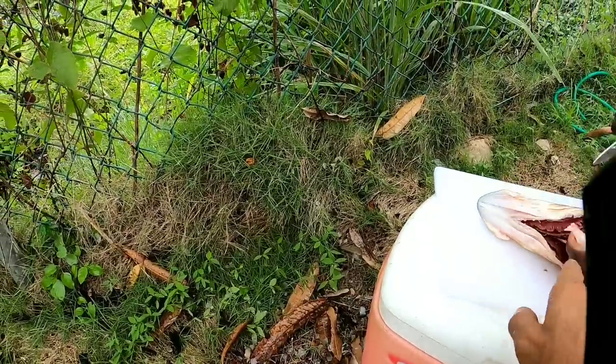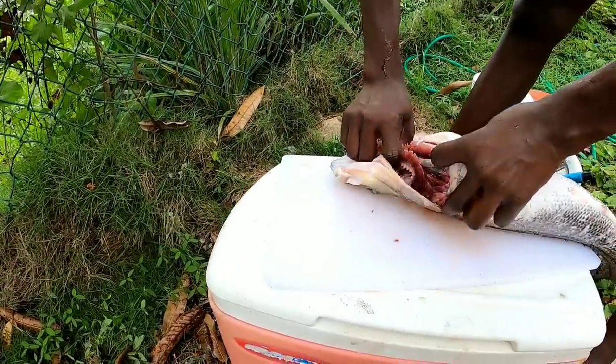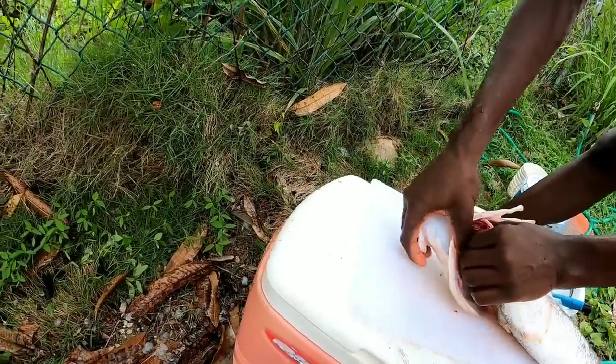And let's cut behind the gill. Yeah, behind the gill. From when we bladed them out the last time, right? Yeah. I normally just cut with the scissors, straight through them, and then just pull out everything up in the gill.